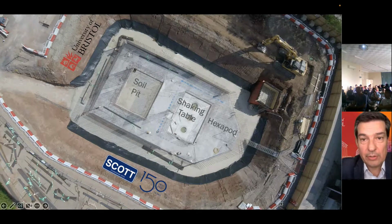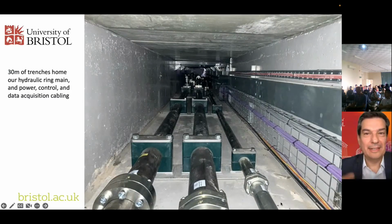Right below, there is a city of, let us say, a network of pipes and trenches, the main hydraulic ring, where the power and the oil flow are distributed to all the actuators that are needed to operate the two tables and the soil pit, including also the data acquisition cabling. So that's about 30 meters of infrastructure at a layer right below and within the reaction mass.